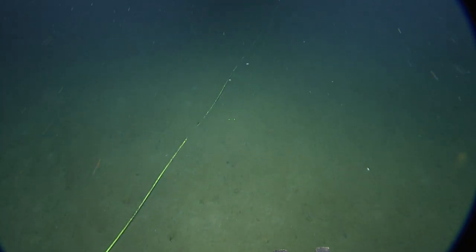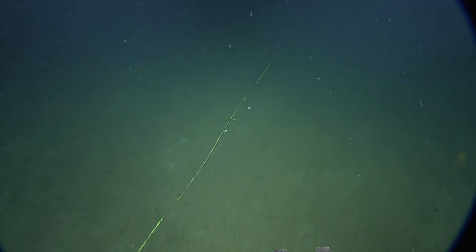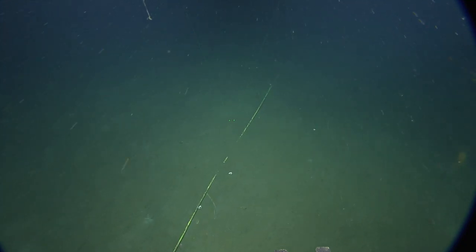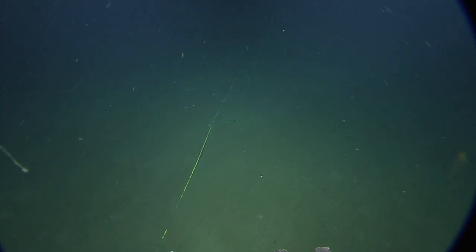Do you want me to keep moving after this move? Yeah. We should be getting close to the end of the cable, but maybe not too big a move. He's already dragged Argus. Yeah, he's just dragging it where it needs to be.